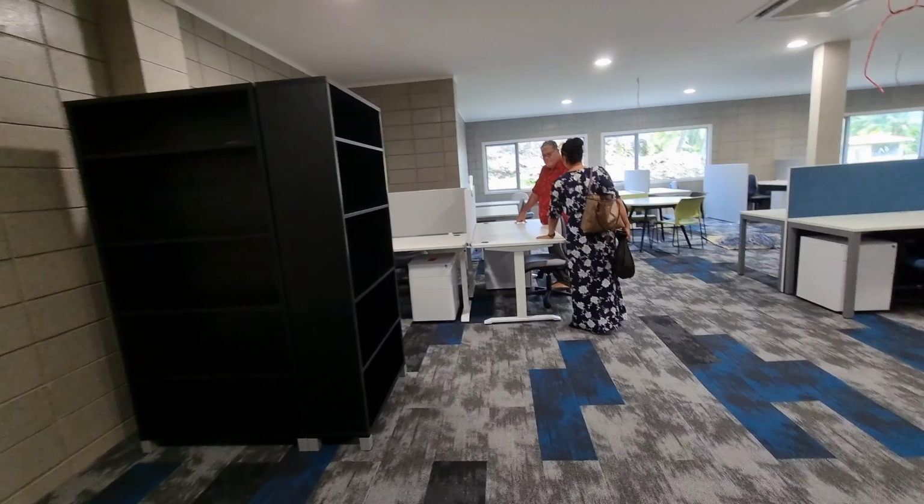So here from the bottom floor, we're going back up to the second floor. Heading back up to the top floor. Alright, so this is the outside of the new government building. This is the old building left over from the teachers training college before. So that's the outside, eastern side of the new government building.